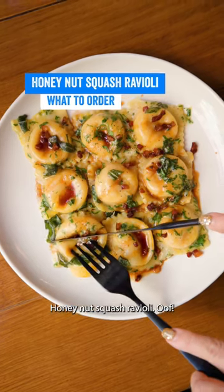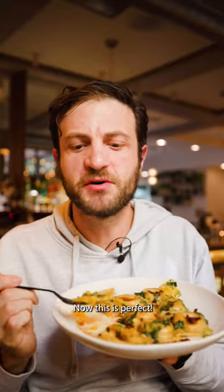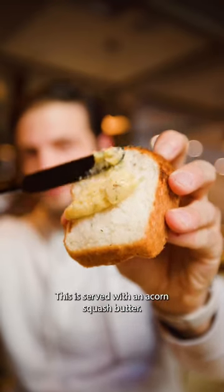Honey nut squash ravioli. Oof. Here's the perfect order for when you go to Lindens. Let me tell you why. No, this is perfect. Mm. So let's start with the house-made Parker house rolls. This is served with an acorn squash butter.